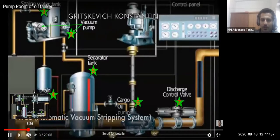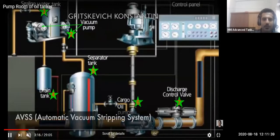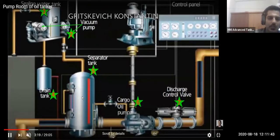And this is one more same drawing of this automatic unloading stripping system. Most use of this system is in stripping time when the cargo is very less.